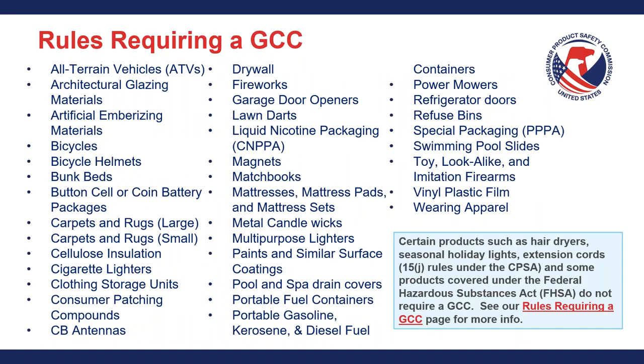Okay, now we did children's. What about general use products or non-children's products? Everything you see, all of these bullets here, these are all the rules requiring a GCC. If it's not on this list, if your product is not, let me rephrase, if your product is not subject to a requirement on this list, then it would not need a GCC.